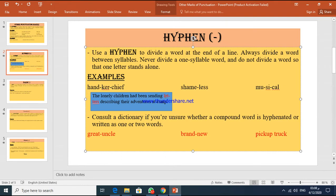Because some students write L on the first line and they make a hyphen, then complete the word down. No, no, no. Divide the word into syllables. What is a syllable, guys? A syllable is the smallest unit of a word. Each syllable has a vowel sound. A vowel sound, not a vowel letter. Like here, hand, kerchief.